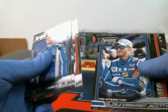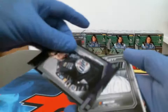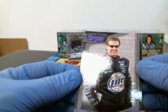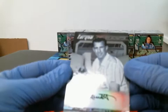All right, Stenhouse, Brad Keselowski, Clint Bowyer, Dale Earnhardt Jr., Richard Petty. Kevin Harvick, trackside base. /50, 20/50, purple, Rusty Wallace. And we got Ned Jarrett, trackside, or driver scripts, Ned Jarrett. /149, Terry Labonte, Clear Vision.